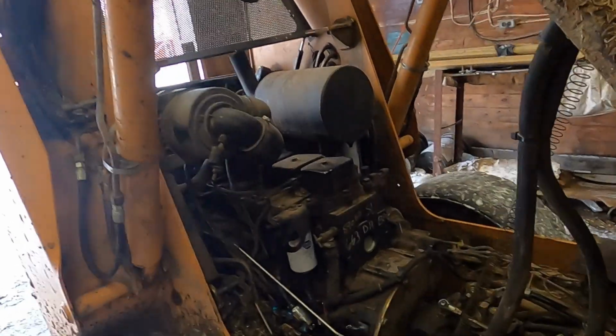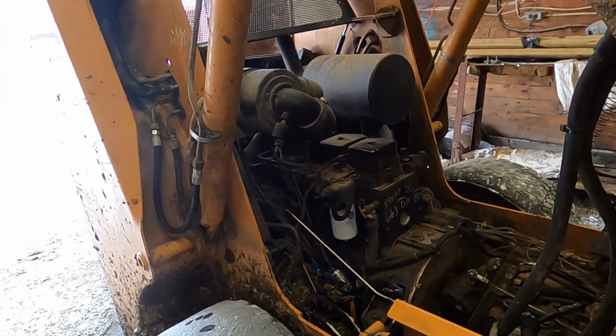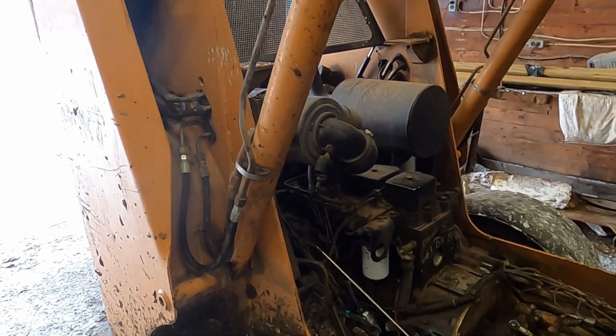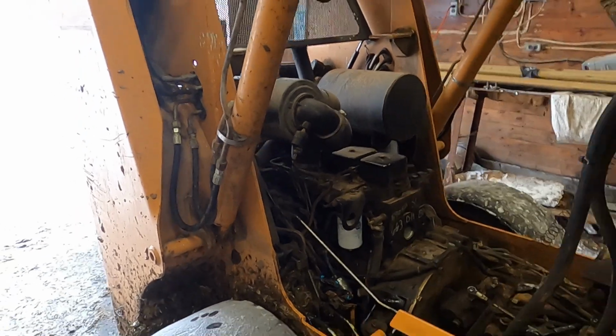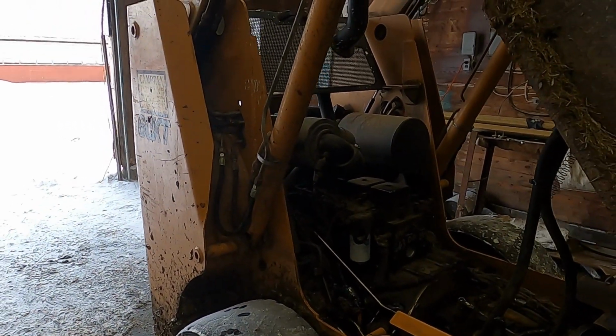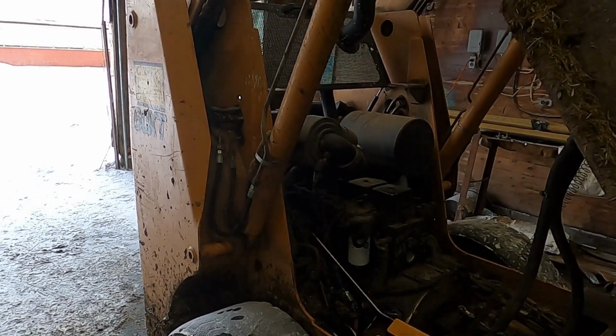She's running smooth again. It was only getting a fraction of the fuel it needed, so she's alive. So we'll close it back up and put some anti-gel stuff in it and be good to go.